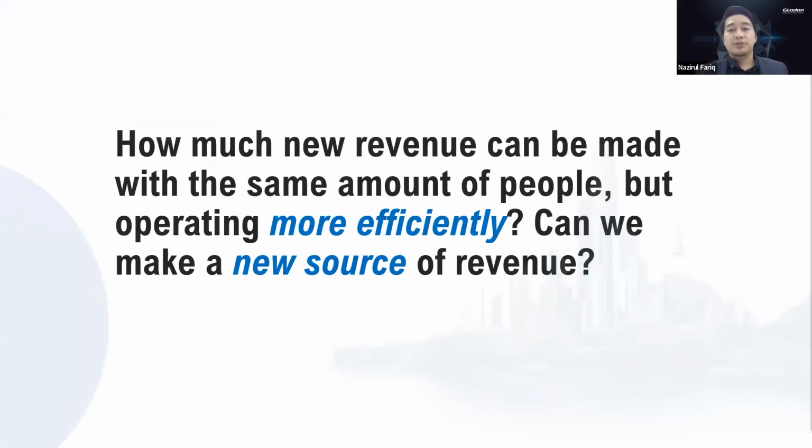So with the technology that we have, businesses can operate more efficiently, and we have assisted various clients too when it comes to the addition of a new source of revenue. So BIM is not just about improving the efficiency or the productivity, but we can see it as a new way on how we can gain a new source of revenue.